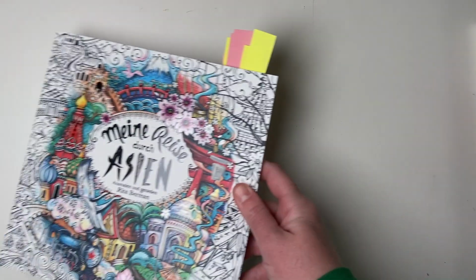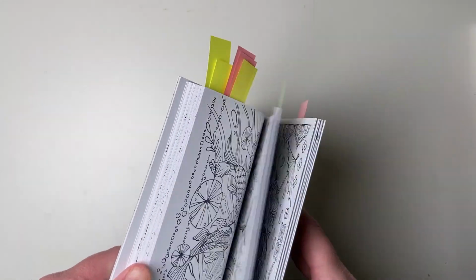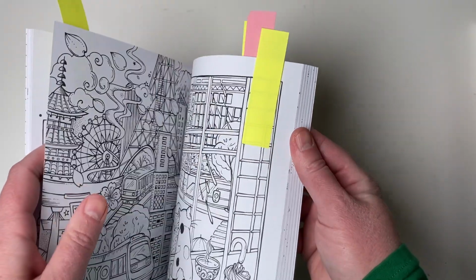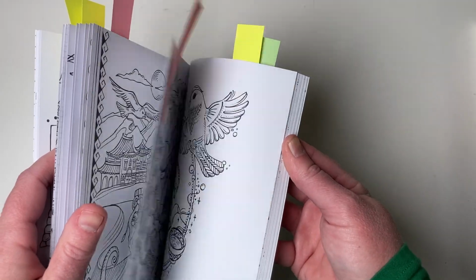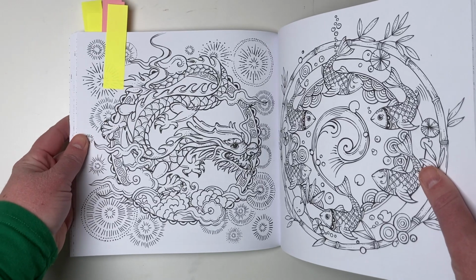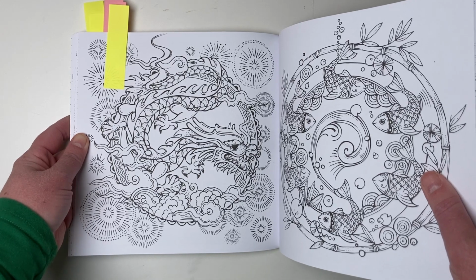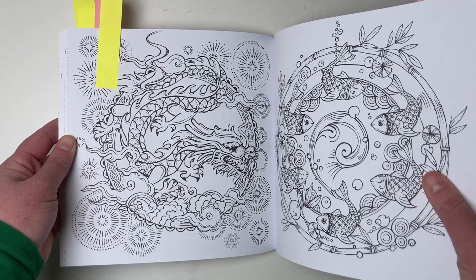Then I took out again Meine Reise durch Asien, and it only has one picture with the dragon, and I marked it already for April to be colored. But I might do it in September because it's such a beautiful dragon. I really like it. So if I don't get around to do it already in April, I will definitely be coloring it in September.